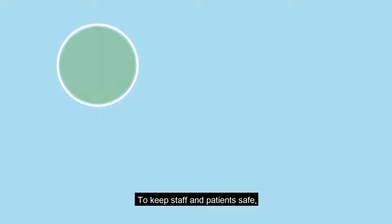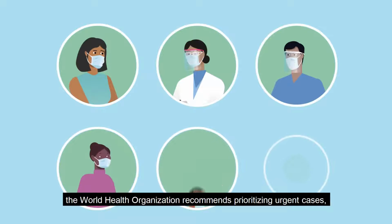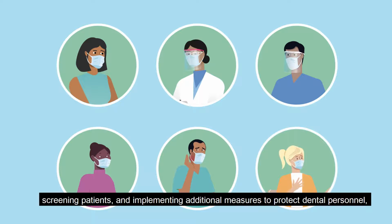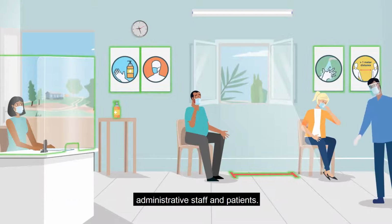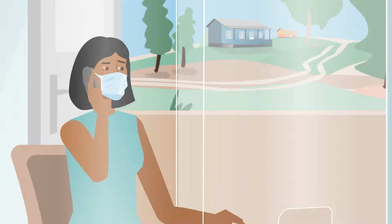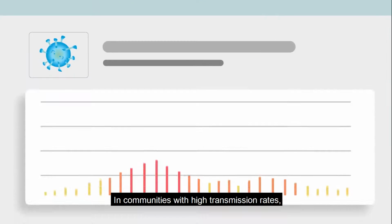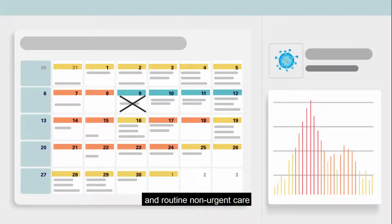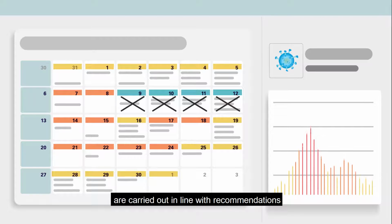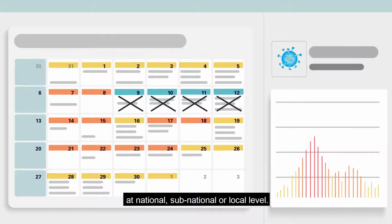To keep staff and patients safe, the World Health Organization recommends prioritizing urgent cases, screening patients, and implementing additional measures to protect dental personnel, administrative staff, and patients. Yes, we are open. In communities with high transmission rates, urgent or emergency oral health care are prioritized, and routine, non-urgent care are carried out in line with recommendations at national, subnational, or local level.